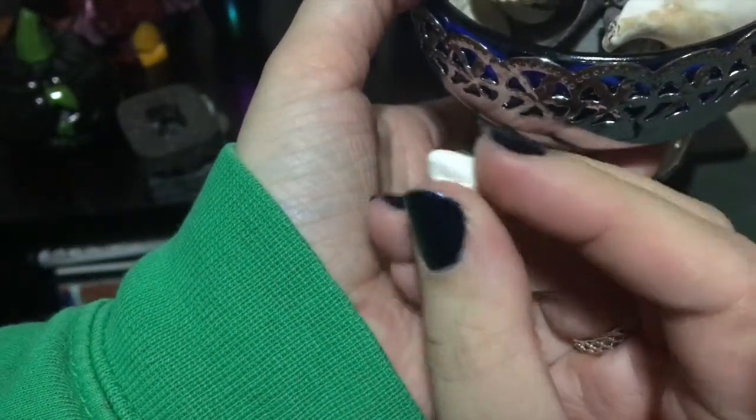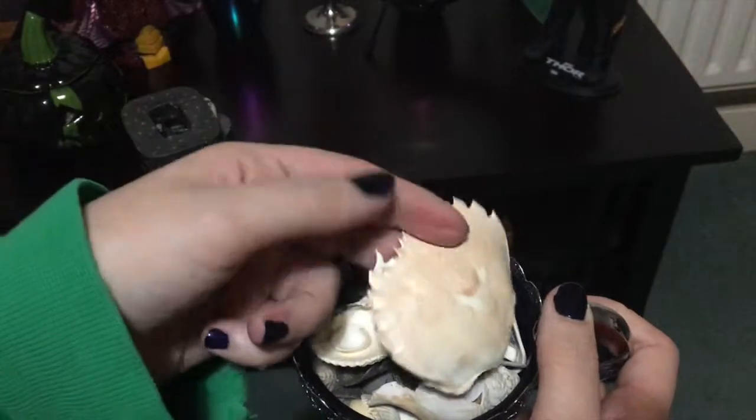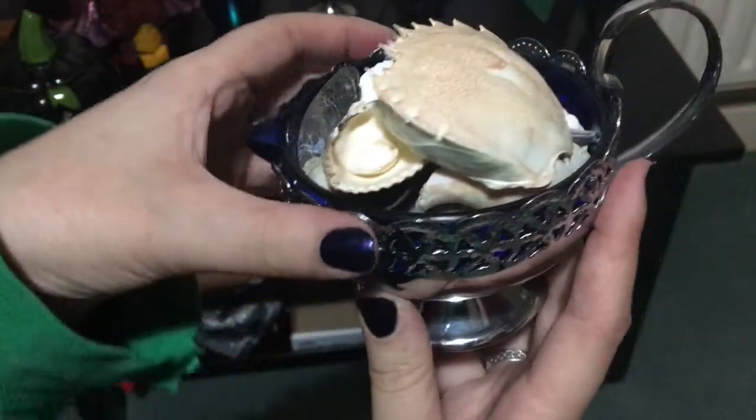But it's got writing on it, and I absolutely adore it. It's so cute. But yeah, that is my water bowl, essentially. It represents water to me. It's such a pretty piece, and I'll find the matching piece for you to see soon.